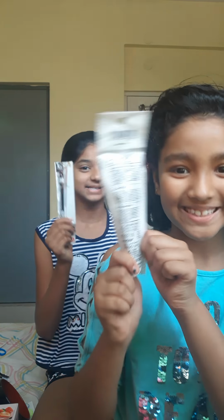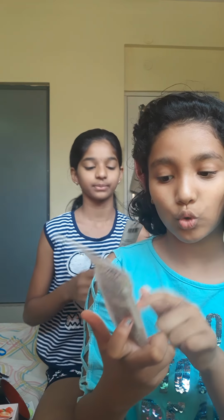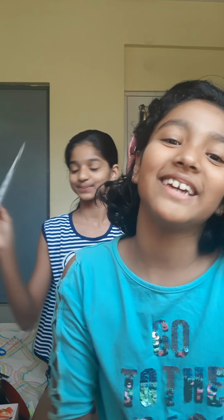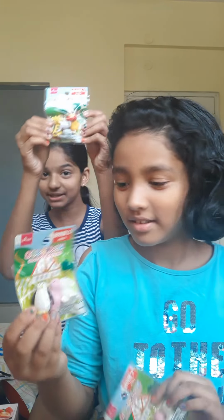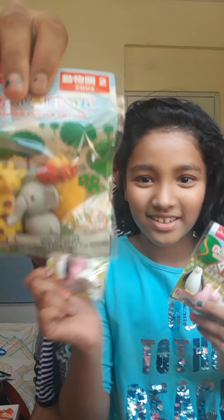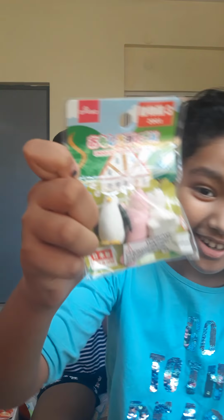So cute. You can see this pen, it is so cute actually. It's white and black, a combination color. And this is also from Japan. There's black, blue and red. I love white and red. You can see this animal eraser, it is so cute. See this? There's an elephant, lion and giraffe. And there is an elephant over here. There's a penguin and some like.